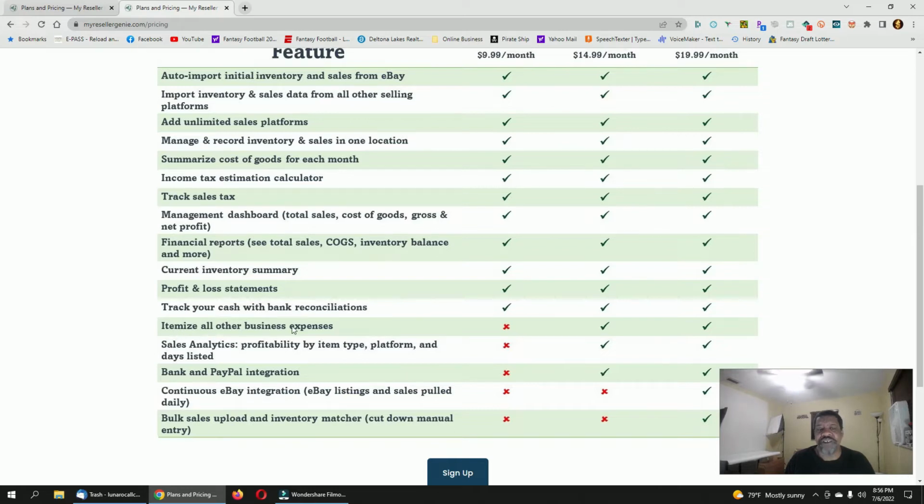You can itemize your other business expenses, and I suggest that everybody do. You have business expenses. I buy paper. I buy printer cartridges. I buy boxes. All kinds of stuff. You put that in your expenses. It will deduct everything and show you your net profit, your gross profit. It shows you gross. It shows you everything that you want in there.